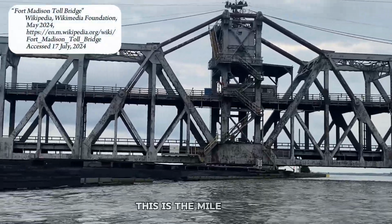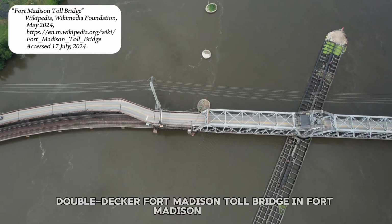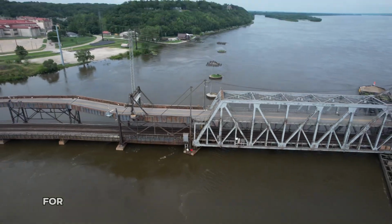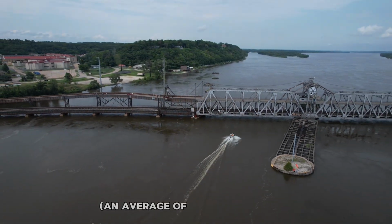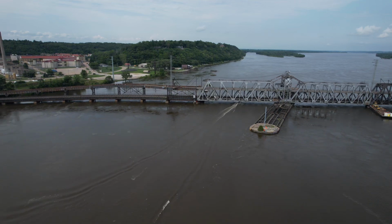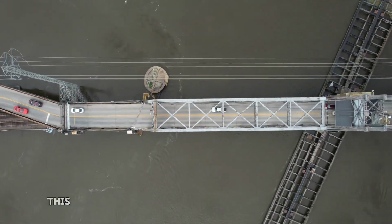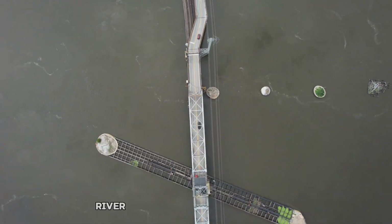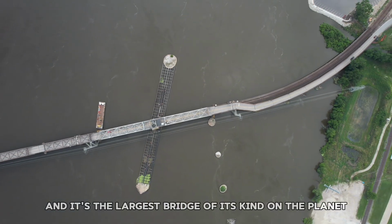This is the mile-long, double-decker Fort Madison toll bridge in Fort Madison, Iowa. 2 lanes of automobile traffic cross on the upper deck for a $3 toll. 2 rail lines cross on the bottom, an average of 63 trains per day. When a barge needs to pass, the bridge opens with a swivel motion. This is the most interesting bridge I've seen on this river to date. River traffic has the right-of-way, and it's the largest bridge of its kind on the planet.